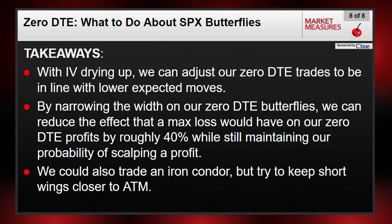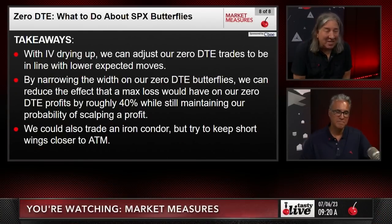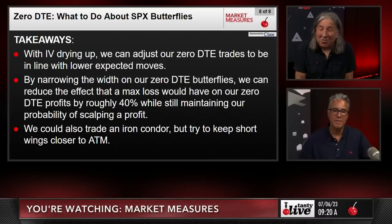So the bottom line here was, whatever you do, narrow everything in a little bit in low implied volatility, because when you're wrong, like on a day like today, it doesn't matter. You're wrong in a big way, there's nothing to do. Right. And when you're right, you still keep that same probability of profit, that same pop. Very good, sir. It's pretty interesting, because that will change the way I trade some of these zero DTEs.